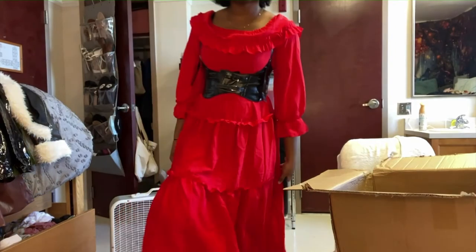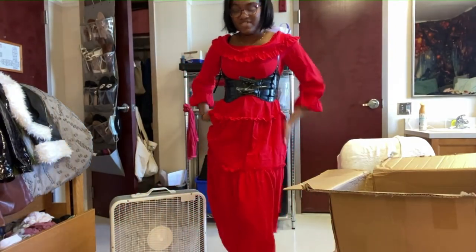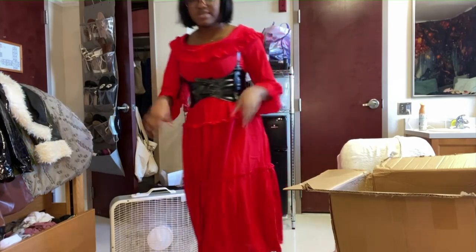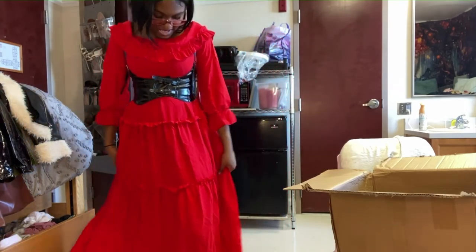You guys, with the corset, it's cute. It's cute with a corset. That's what I'm saying. Always add a corset when in doubt. If something's not looking right, just add a corset.